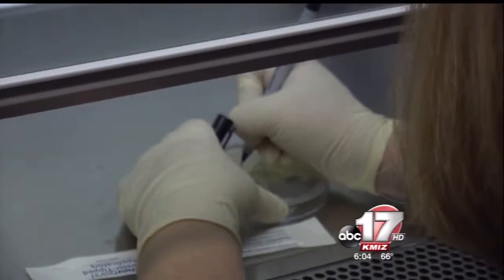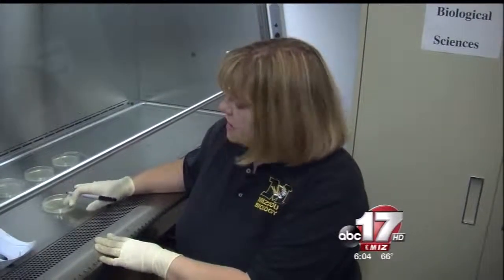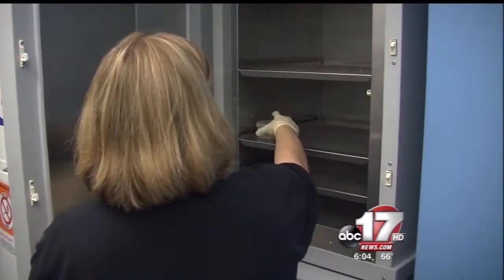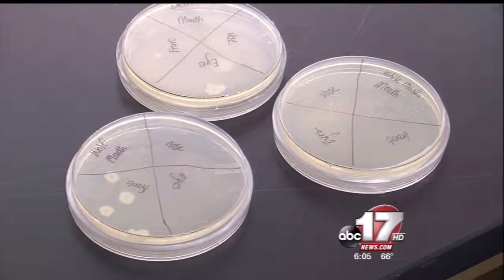We will incubate or store these plates at 37 degrees Celsius, which is 98.7 degrees Fahrenheit, so body temperature. So the odds are that the bacteria we are growing could grow on a human body. Once the cultures were collected, Dr. Stone put them in the incubator for 24 hours. Bacteria is everywhere. It's now Wednesday morning.